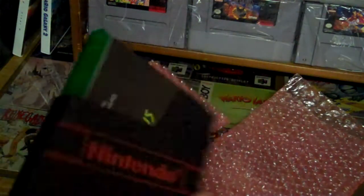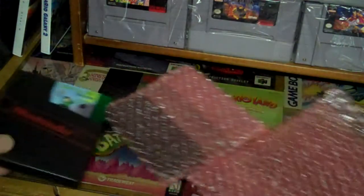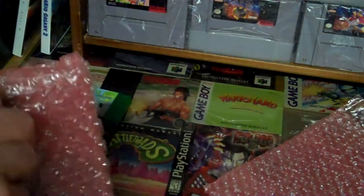But anybody with an NES collection needs to have this game because as far as I'm concerned, it's part of the collection now. It's just being what it is.